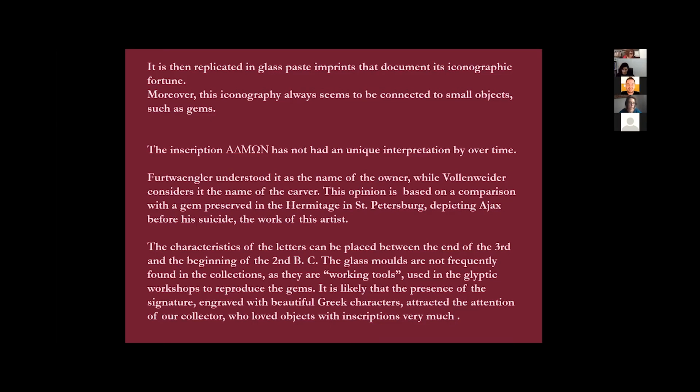The characteristics of the letters can be placed between the end of the 3rd and the beginning of the 2nd century BC. Glass molds are not frequently found in collections, as they are working tools used in the glyptic workshop to reproduce gems. It is likely that the presence of the signature, engraved with beautiful Greek characters, attracted the attention of our collector, who loved objects with inscriptions very much.